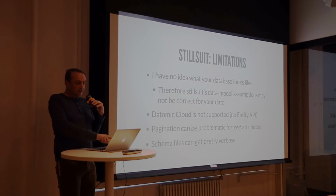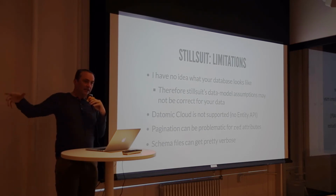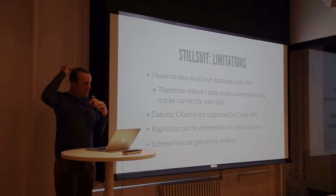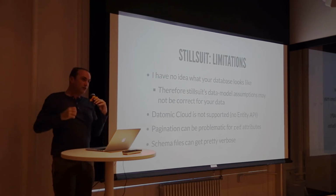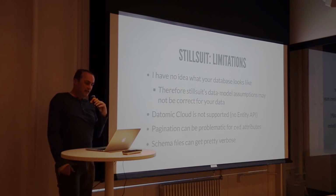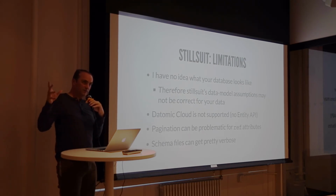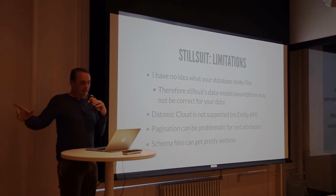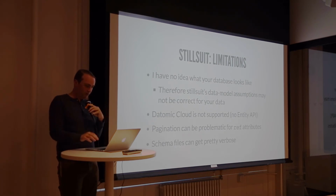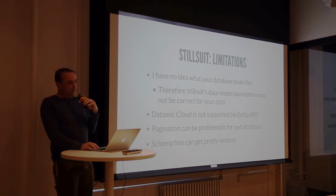Datomic Cloud is not supported, as I mentioned. Then there's pagination. Those ref attributes where you get every reference on one end of an edge node and then sort it by some value work fine for us. We don't have huge entities with 10,000 things on one side of a reference attribute. If you do have large amounts of data on one side of an edge, this approach might not work for you. We're thinking about ways to paginate. Also, the schema files can get pretty verbose.